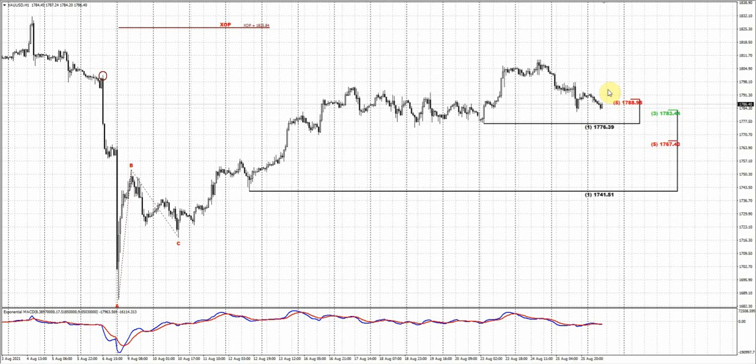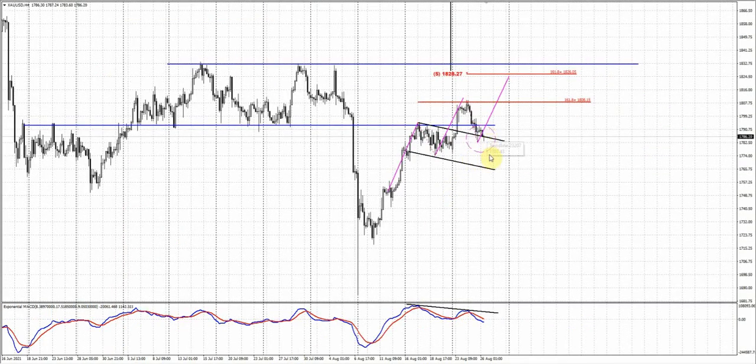For taking a short position, I would prefer to see more signs of a bearish breakout. In general, if we would like to consider a short-term bearish position, what we have to get is a downside breakout of this area and the price returning back inside of the flag consolidation. That will be bearish, and in this case, for short-term trading, it might be possible to consider taking a short position. So currently, that's approximately the background that we have on the gold market.